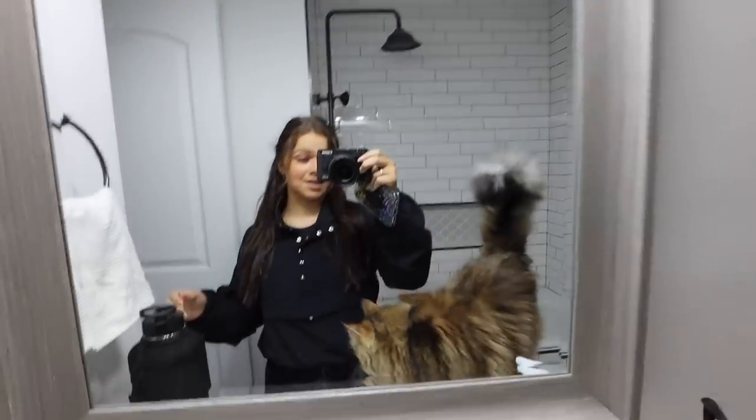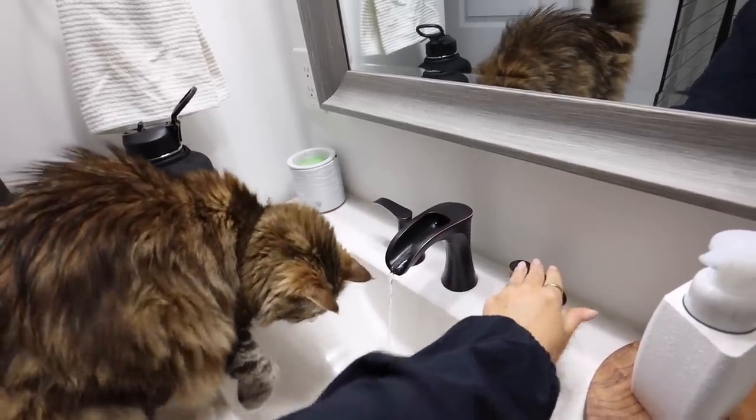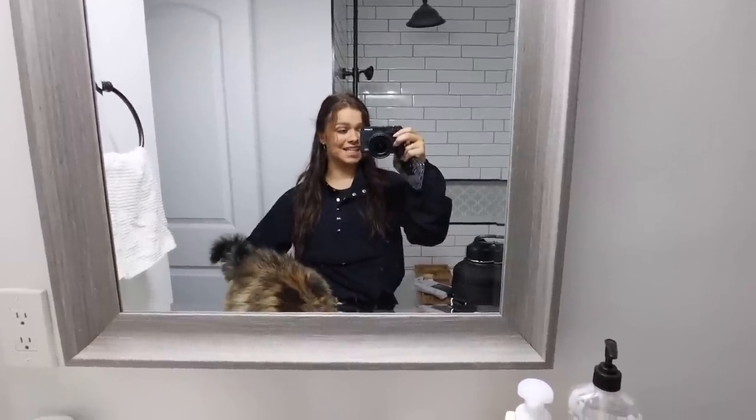Bella wants to drink from the sink yet again. Oh, there's my sippy. I'm looking rough. The hair did not hold up today. It was like 95% humidity, so it's just gonna go up anyway. We're gonna paint, so. That's that. Bella wants to have some water. Me too, Belly. I did not drink enough water today. And that's it. That's my update. So that's what we're doing for the rest of the night. Painting.